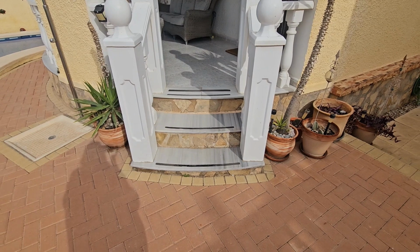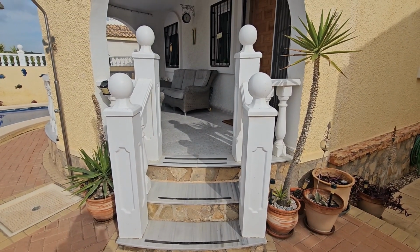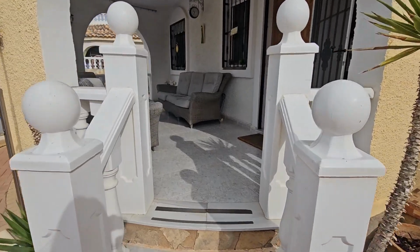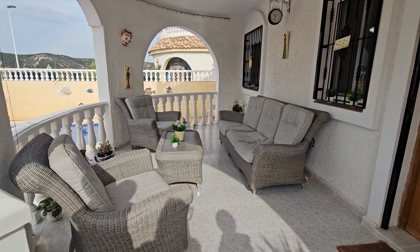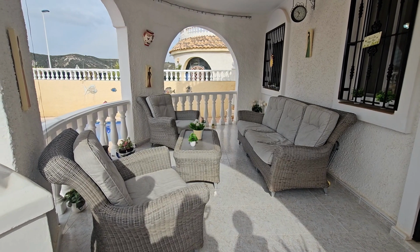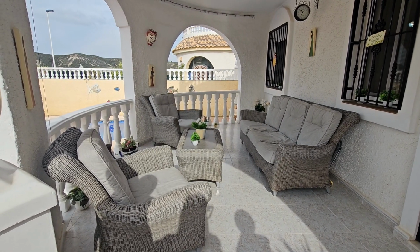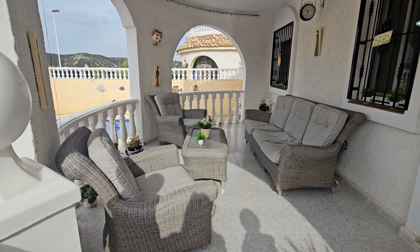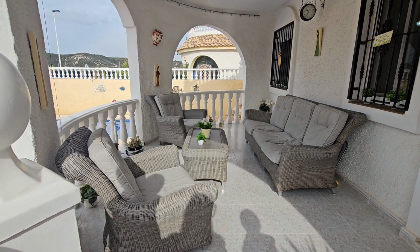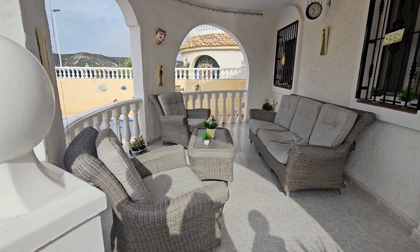Now, as you can see, this is easy access to this property. You've literally got 2 steps and you're up into the terrace. And it's a beautiful terrace, lovely place to lounge, have a cup of coffee with some friends, or just read a book and just chill. And it's a lovely sunspot. This is the sunny side of the street, as they say. You get all the sunshine here most of the day.